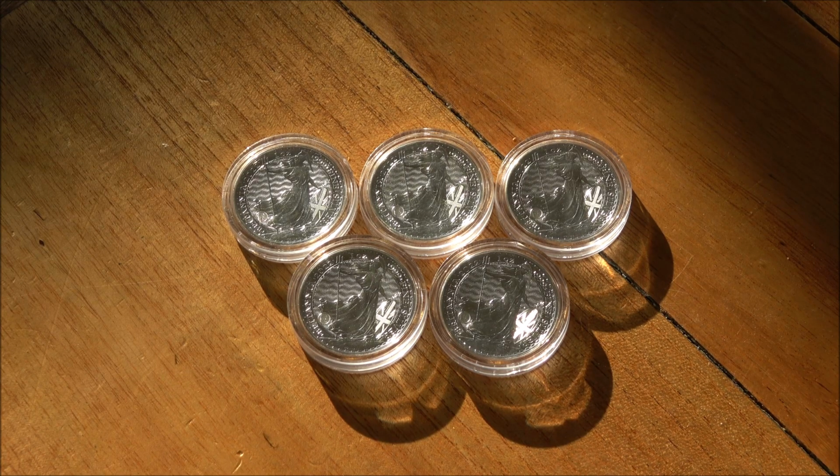So premiums are a fickle thing. They're an interesting concept, and they certainly do make a world of difference in terms of the price of coins, of course. And it'd be interesting to know what you guys think about where your limit would be for premiums. It would be amazing to hear from you in the comment section.